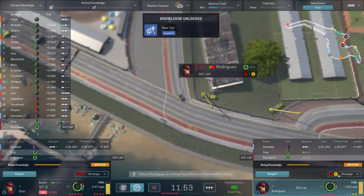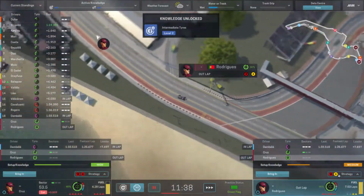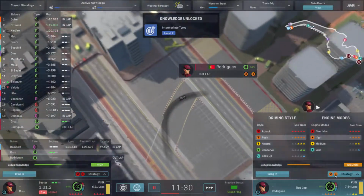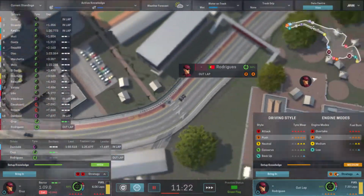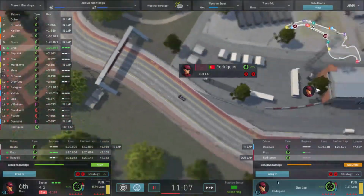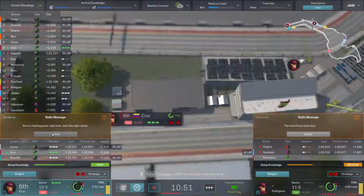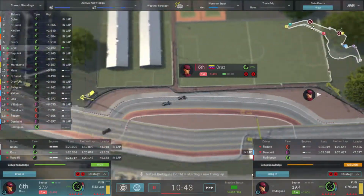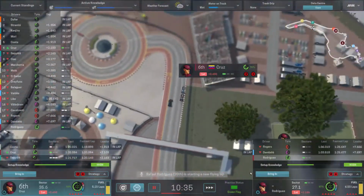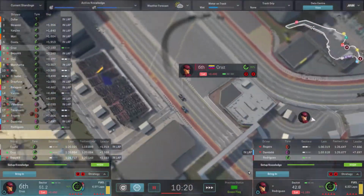And now we're going to warm up Rodriguez as we get the race trim level 2. Let's get those tires going. A little bit of extra fuel around this section here. And then kick you on early so you can come down this lap and start off quite well. So a little bit of traffic here for Cruise. That's going to hold him up a bit, which means this lap isn't going to be phenomenal.